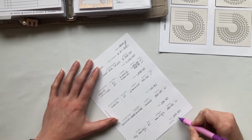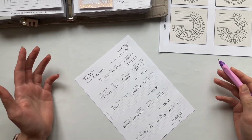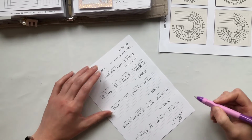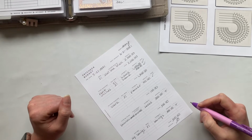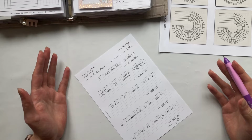We've got 300 left, so we have actually zeroed out our paycheck. Every dollar has been spent. Obviously, it's going to be a bit more complicated than this when you've got change and other expenses, but this is just a general overview of how I use this paycheck budget.